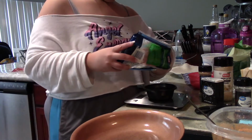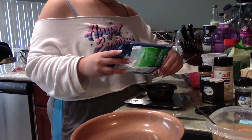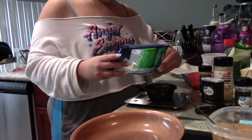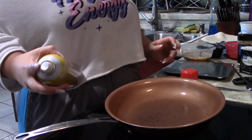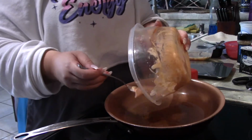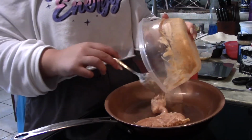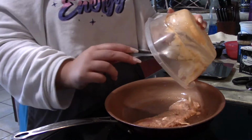I'm going to measure out my mozzarella fat-free cheese. Now you could use full fat, but this is less calories and it has more protein. 45 calories and 9 grams of protein. I'm going to go ahead and spray my non-stick spray. We got this on about medium heat. Yeah. So we're going to go ahead and add the chicken in.